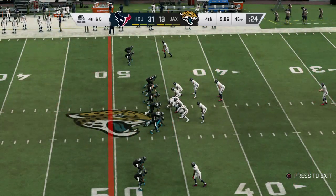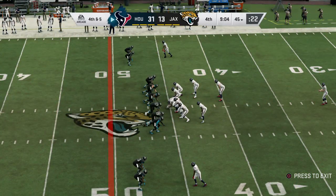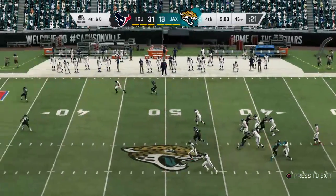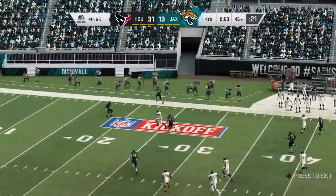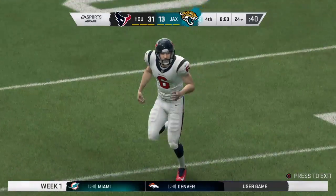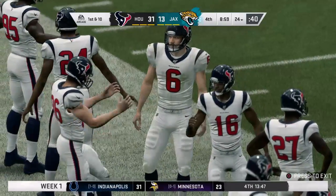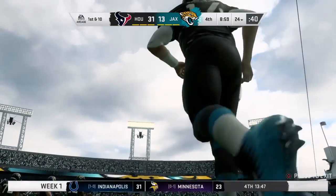Here's Ryan Quigley now as he's on to punt for Houston. And he gets it away, a directional kick going toward the sideline. And no return possible here as they angle this one out of bounds. The Jaguars getting set to go.